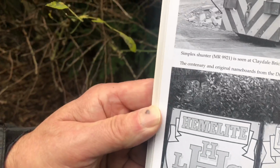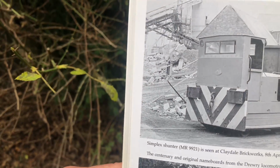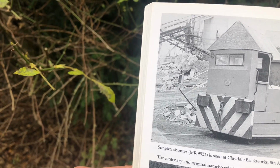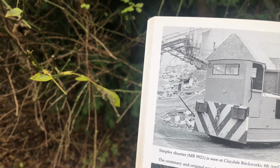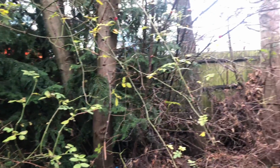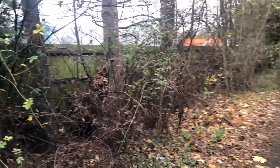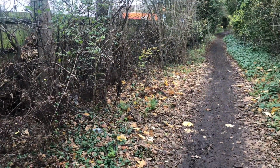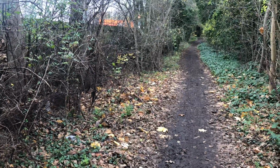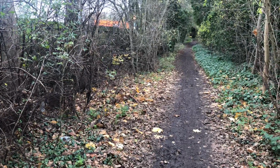Okay, these are the Hemelite works that used to be here. Hemelite was a company that used to make bricks out of ash. The ash would be delivered from power stations up in the north of England, delivered by train, and they'll be compressed into bricks. Now these bricks were very light and very cheap to build houses with, and after the Second World War many houses were built out of these bricks.